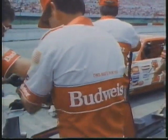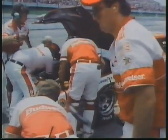The crew will try everything to keep a car going. In this case, even fitting a new radiator, which your garage wouldn't do in a couple of minutes like this. The driver has to be patient, perhaps just sitting there calmly having a drink while vital moments tick away. In this case, Darrell's patience was to no avail, since the engine was damaged beyond repair.